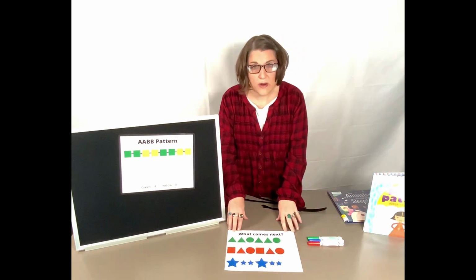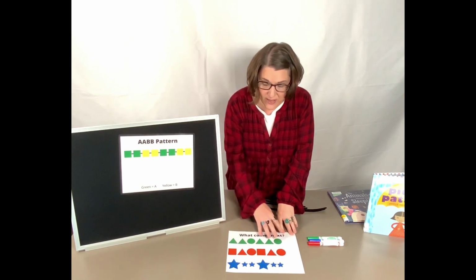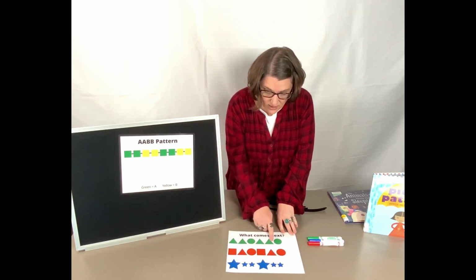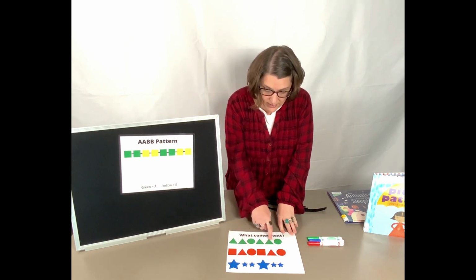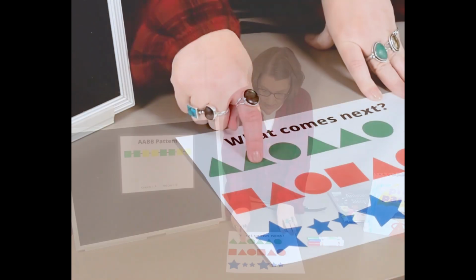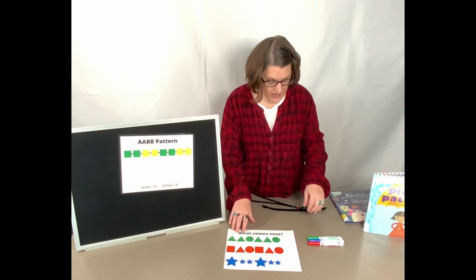And this time, we're going to try to figure out what's next. So let's see here. We have different colors, but these colors are all the same. So we have a triangle, triangle, circle. Triangle, triangle, circle. So here we have A, B. A, B. So what do you think would come next?